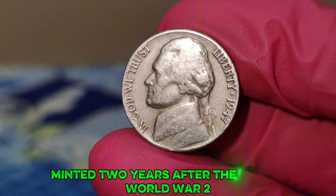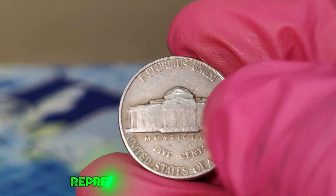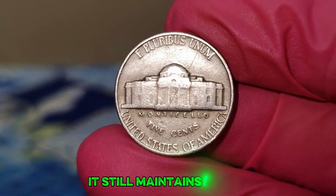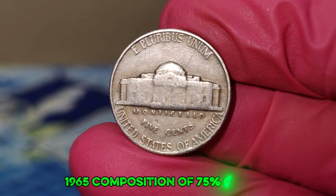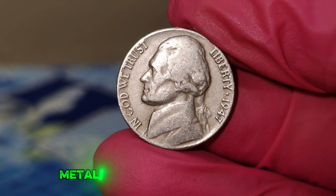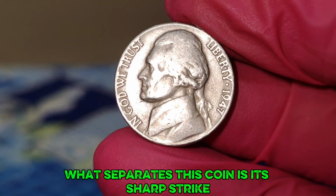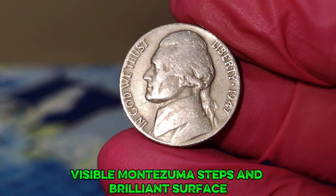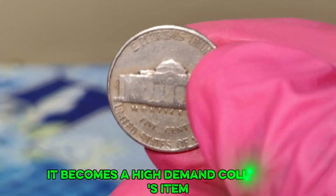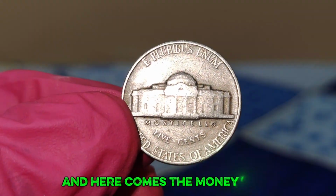Minted 2 years after the end of World War II, the 1947 Jefferson nickel from Philadelphia represents America's rebirth, reconstruction, and forward motion. It still maintains its pre-1965 composition of 75% copper and 25% nickel, making it a strong metallic monument of post-war strength. What separates this coin is its sharp strike, visible Monticello steps, and brilliant surface features that have withstood time. In extra fine condition, it becomes a high-demand collector's item, a weapon of value, a badge of class. And here comes the money shot.